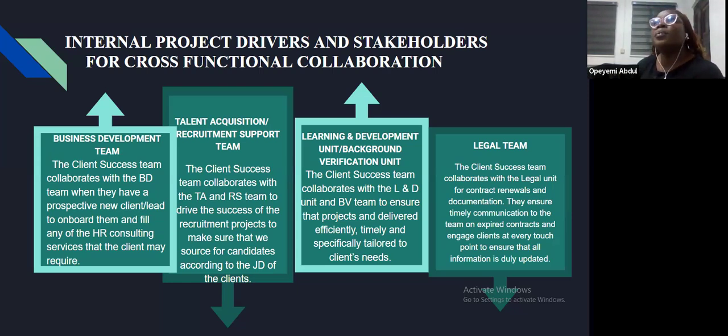Usually the business development team is the team that sources for clients and tries to onboard them and make them patronize whatever product and service that we have to offer. The client success team collaborates with the business development team whenever they have a prospective new client or lead. They collaborate with them to onboard the clients and to fill any of the HR consulting services that the client may require.